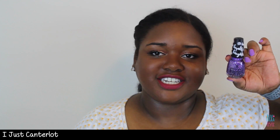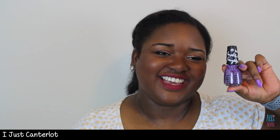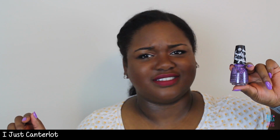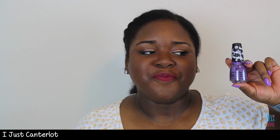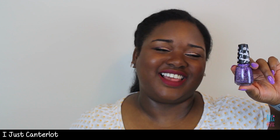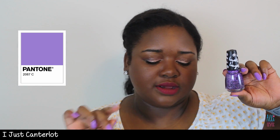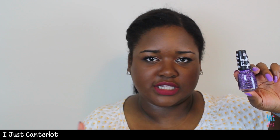And next up we have I Just Canterlot. And they came up with I Just Canterlot 2. Was that last year or this year? I can't remember. Anyway, I like this name. So this one is a great purple. For your reference, Pantone's 2087C. It's just slightly muted, but that's a decent match to this.